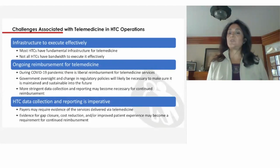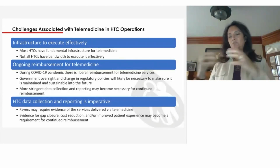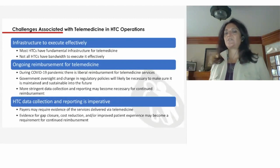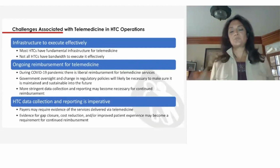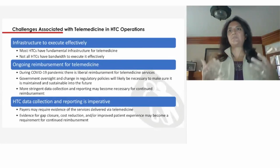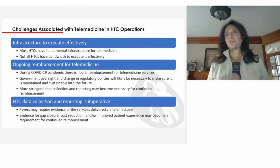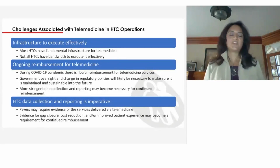And right now all payers are looking at what you do that's unique. What do you bring to the table that's different than the traditional, come see me in my office, or come in the ER for this? What do you do to take care of our patients in a different way that's improving cost of care and improving quality, and meeting the patients where they need to be met? So the evidence for gap closure, cost reduction, and improved patient experience is just becoming huge. So there's something called Medicare 5-star.